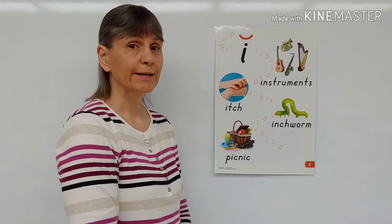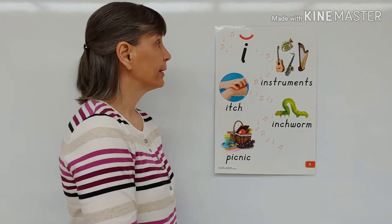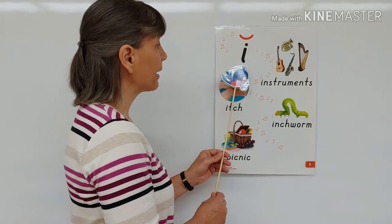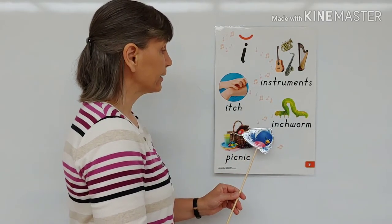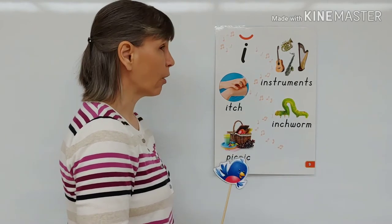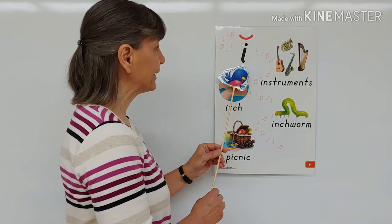Short I says I. Let's sing about the short I. Hear the I sound in the I words. I in instruments and in itch. I in inchworm and in picnic. All of these words have an I.